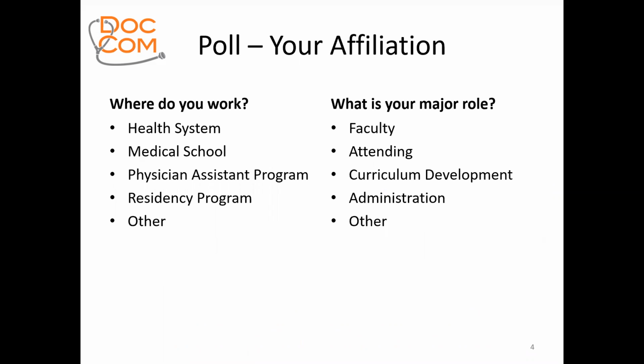But before we get started, I wanted to have a poll and just find out who you are. So if you could fill out the poll and tell me where you work, and you can have multiple choice here as well, and how you would describe the major part of your role. And we'll just take a few seconds for you to fill that out, and we will end the poll pretty fast here because I don't want to take up too much time, but I really appreciate it because this will help me customize exactly what I'm going to talk about today if I know who you are. Okay, so here's the results. And it looks like we have medical schools and health systems, okay, and faculty, attending, curriculum. Okay, great. That really helps me a lot. I appreciate it.